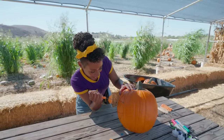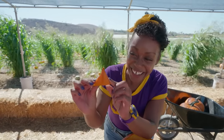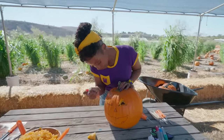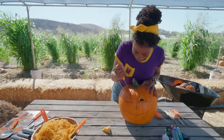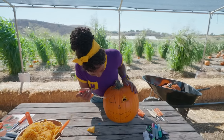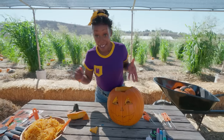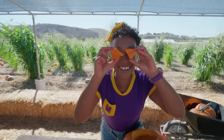Okay, starting my third side. Here it comes! Wow! Check it out! Triangle. Triangle eye number two. Okay, third side. Awesome! There we go! Here's my second triangle eyeballs!